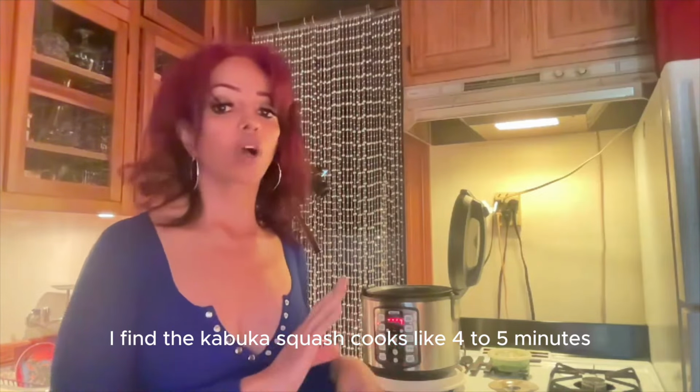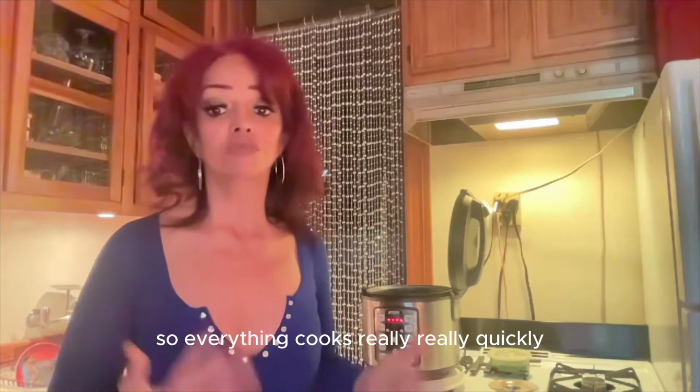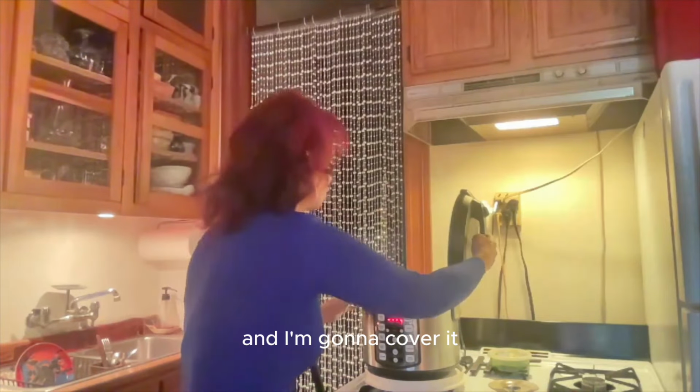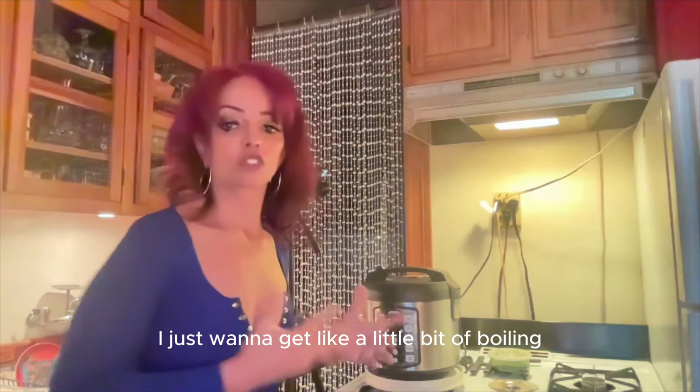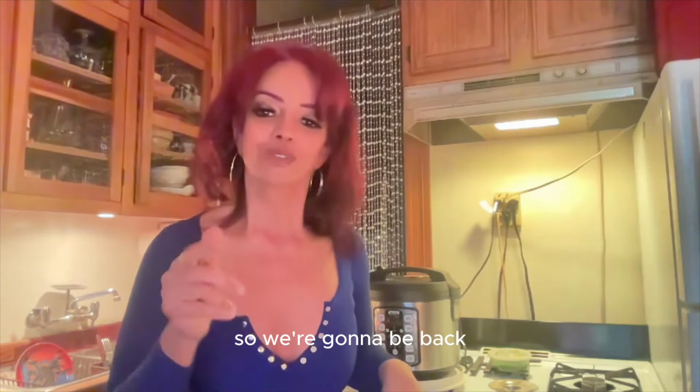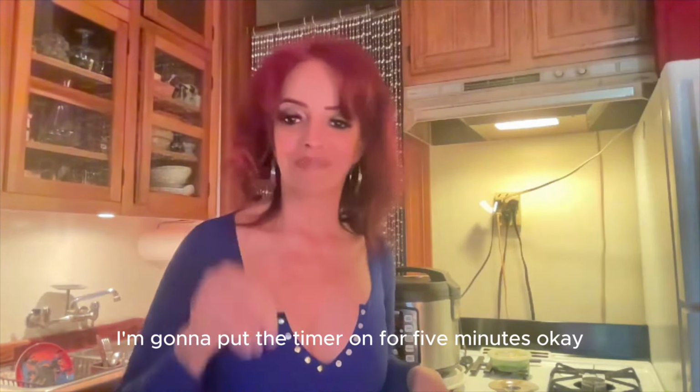I find the kabocha squash cooks like 4 to 5 minutes, so everything cooks really, really quickly. But we're gonna give this 5 minutes on the timer, and I'm gonna cover it. I just wanna get a little bit of boiling heat up, and then start with the vegetables, okay? So we're gonna be back. I'm gonna put the timer on for 5 minutes.